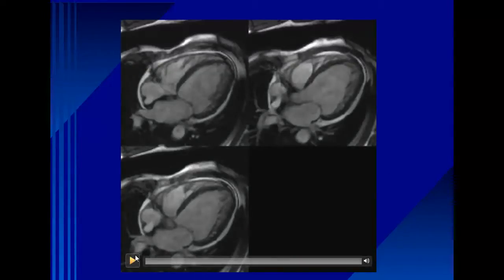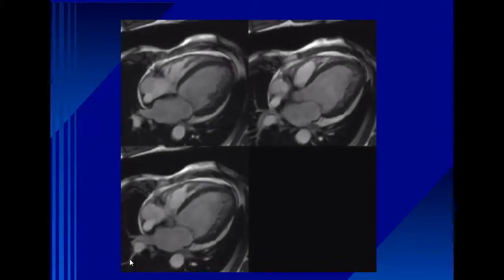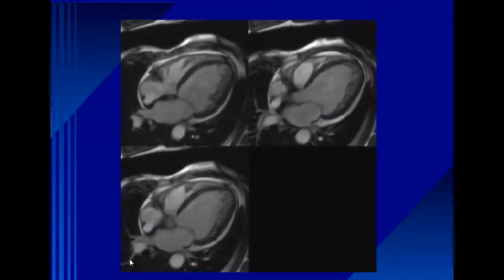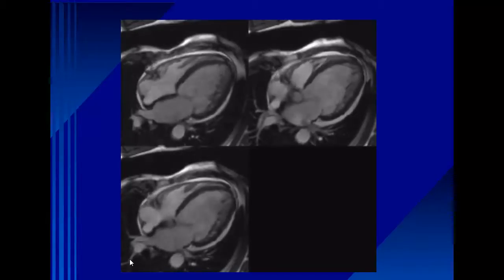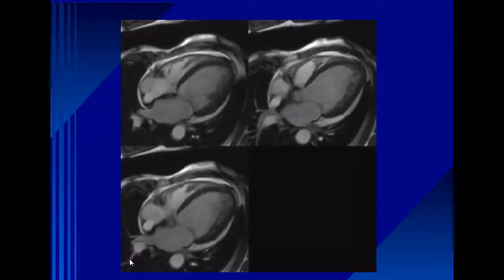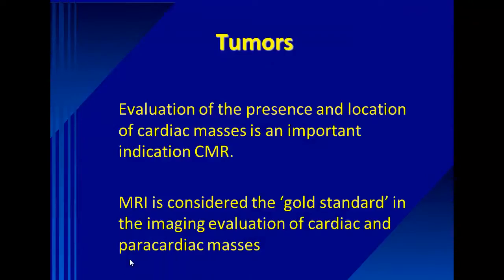Okay. So this is a rather different kind of heart failure. Of course, this is the typical dilated cardiomyopathy type, and unfortunately, or fortunately, I guess, it affects just the left ventricle. You could also see a little bit of regurgitant flow there. Tumors.